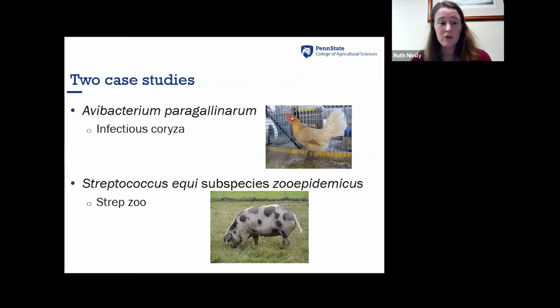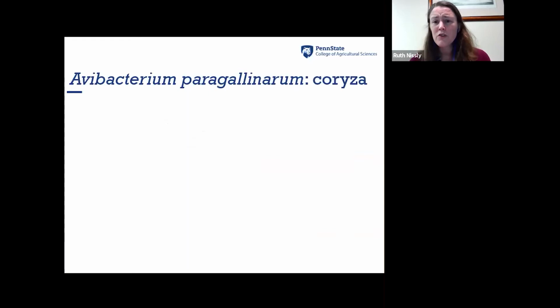Today, I'm going to tell you about two examples of how we used this next generation genome sequencing technology to develop rapid real-time PCR assays against two emerging bacterial diseases in Pennsylvania livestock. The first of these is a disease that is called infectious coryza. It's caused by Avibacterium paragallinarum. And coryza is an upper respiratory disease. It affects growing broiler and layer chickens.